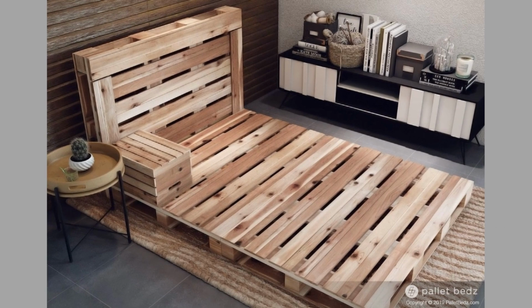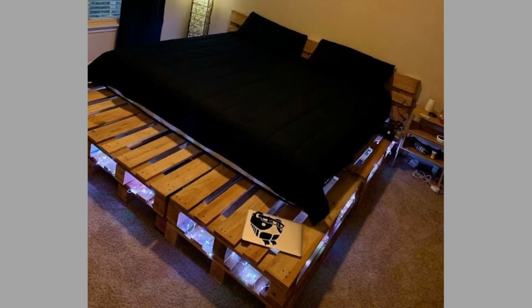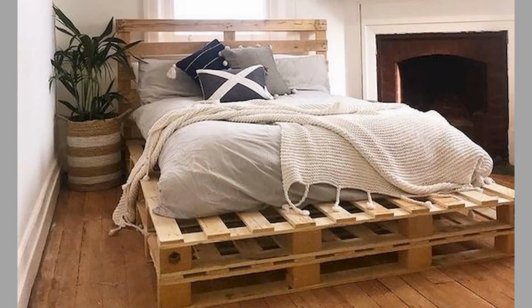One of these areas in which recycled wooden pallets are being extensively used is the construction of wooden beds.